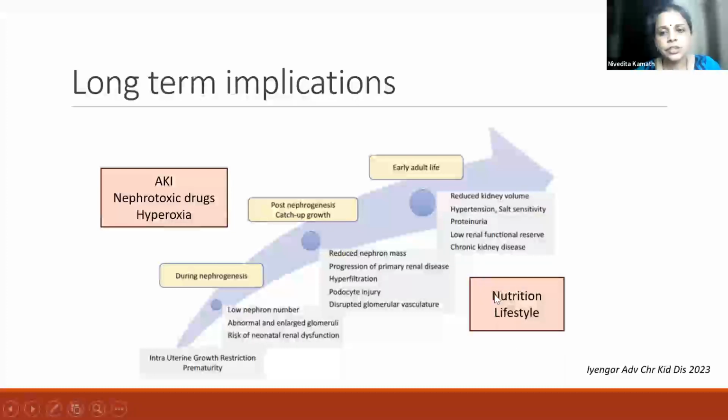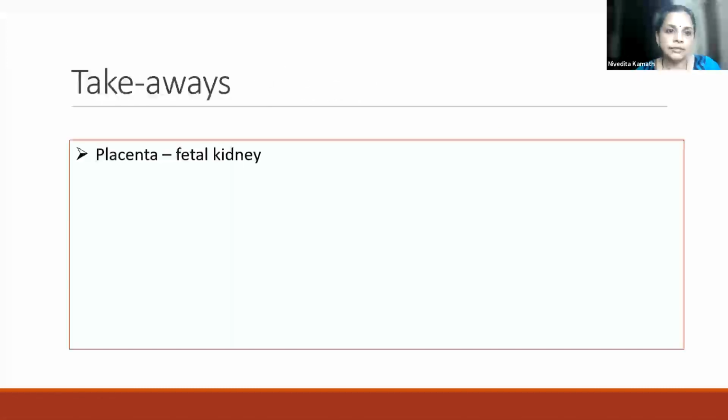And in older children and adults, the nutrition and lifestyle predispose or add to the insult that is already there to result in reduced kidney volume, salt-sensitive hypertension, hyperfiltration, proteinuria, a low renal functional reserve, and a high risk of chronic kidney disease. Important here to say that these children who are born preterm require monitoring of their kidney function and kidney health throughout life.